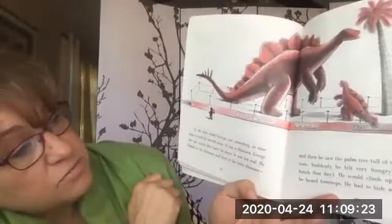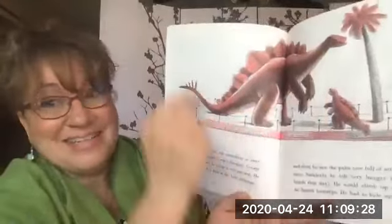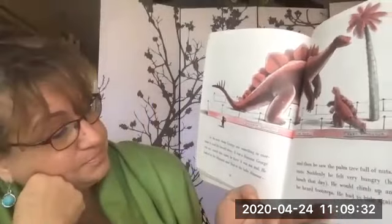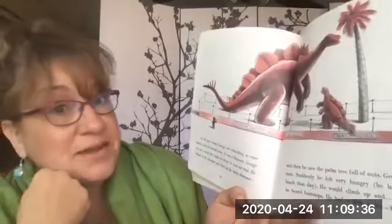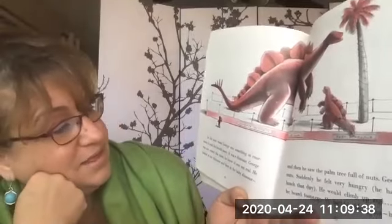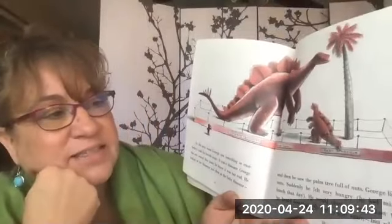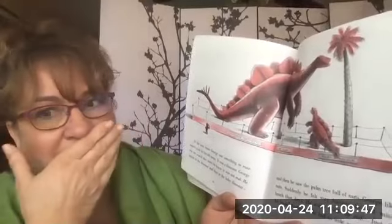So in the next room, George saw something so enormous. What is it, that dinosaur? It took his breath away. It was a dinosaur. George was not scared this time. He knew it was not real. He looked at the dinosaur and then at the baby dinosaur. And then he saw the palm tree full of nuts. George liked nuts. Uh-oh.